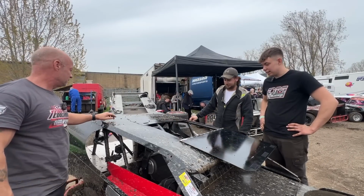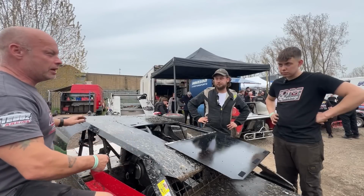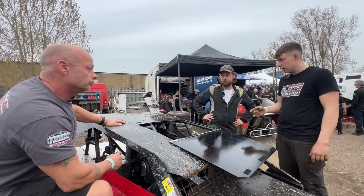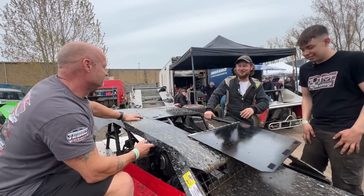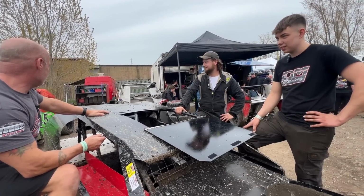Yeah. Oh, buzzing, man. I just want to go again now. Definitely. Is this for sale? Everything's for sale. Yeah, why are you asking that? It depends on your budget, really. I might be in the market to buy something.